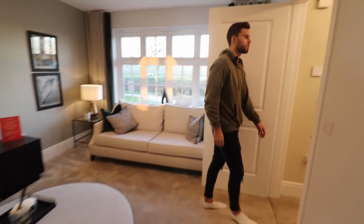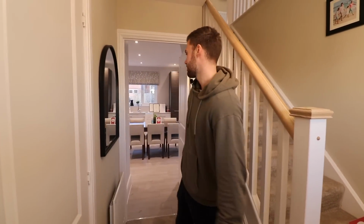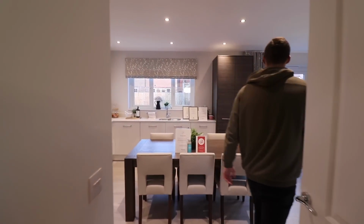Okay, let's keep moving through the property. So again, in the hallway, we have a storage cupboard. I know for a lot of people, storage in new builds is something they want to consider. And now let's go into the main area, which is going to be the family living area.